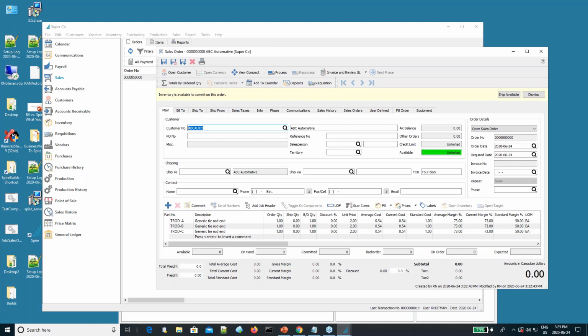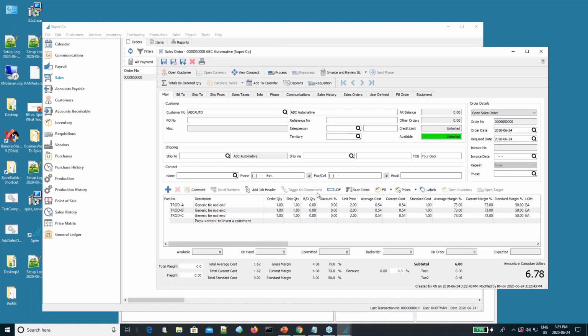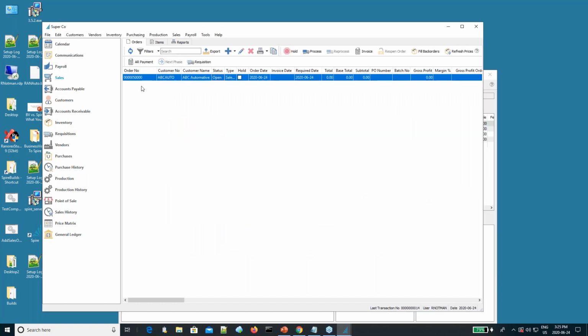So Spire has a bunch of different ways to handle this. One is the easy one, which is the banner that tells you, do you want to ship available? If you say yes to that, it just goes ahead and ships the whole order for you. You can, of course, partially ship, so you can go in item by item and ship. I can also, if I back out of here, choose the order from within the list and choose fill back orders.